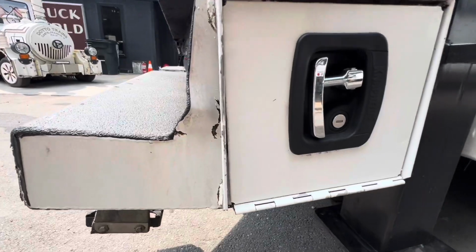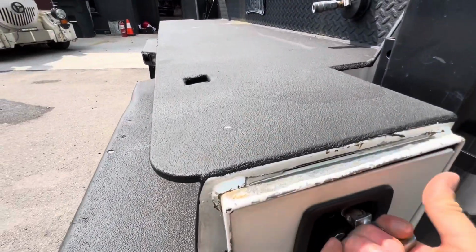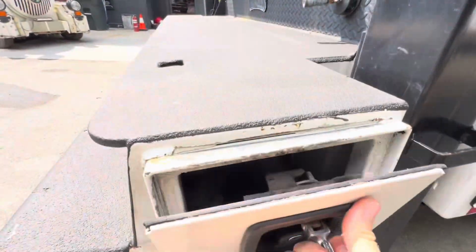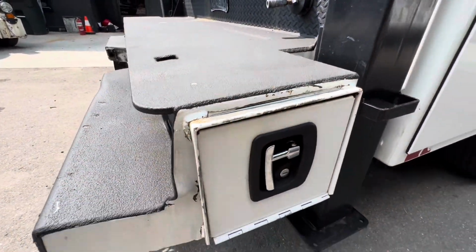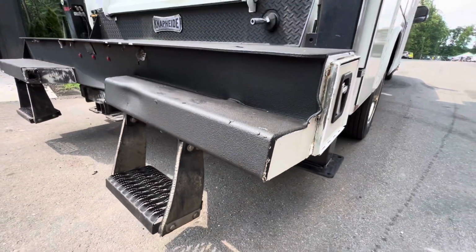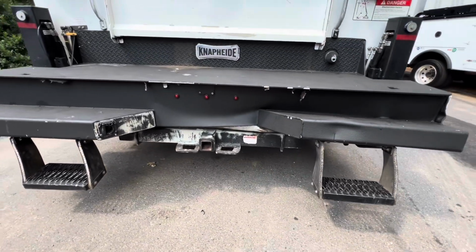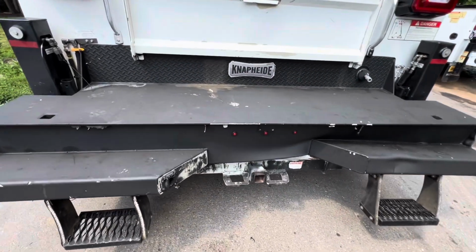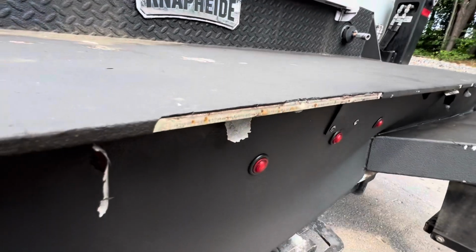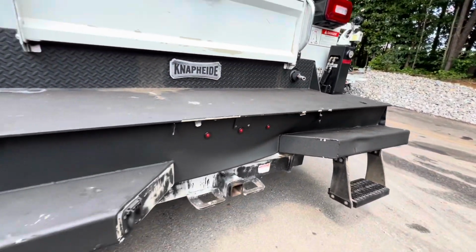The bumper's been pushed up here. You can see where this is pushed in. This door does still close, hangs up a little bit. This bin is still tight and that steel still works. But that rear bumper step has been pushed up. You have a tow hitch receiver, 2 steps on the rear. It's an area of wear on the bed liner on the bumper itself.